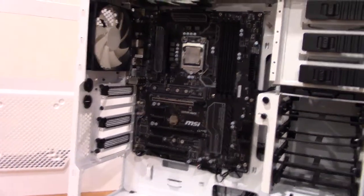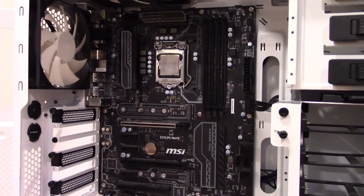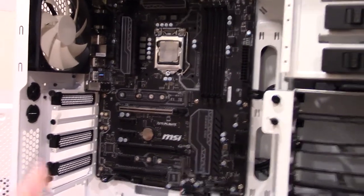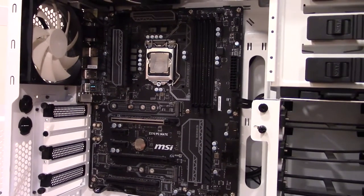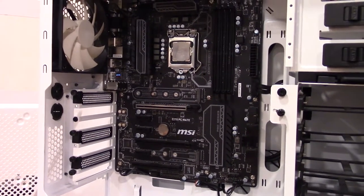But inside the case, we have the MSI PCMate Z270 motherboard. It's nothing fancy, but it gets the job done. It's got dual M.2 spots, and it doesn't actually have SLI support. That's why it only has one shielded x16 slot up top there, or one armored one, in order to make it more secure. The guy I bought it from told me he was trying to run his 970s in SLI, and it just wasn't working.